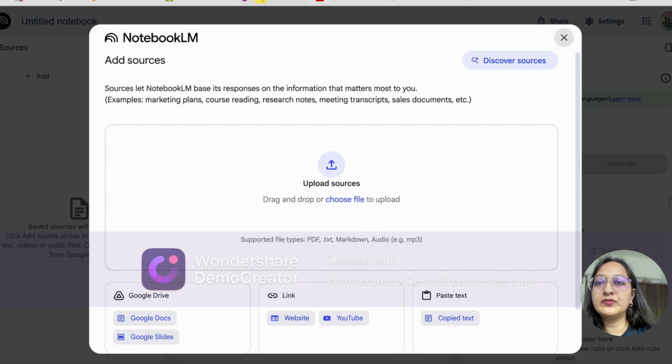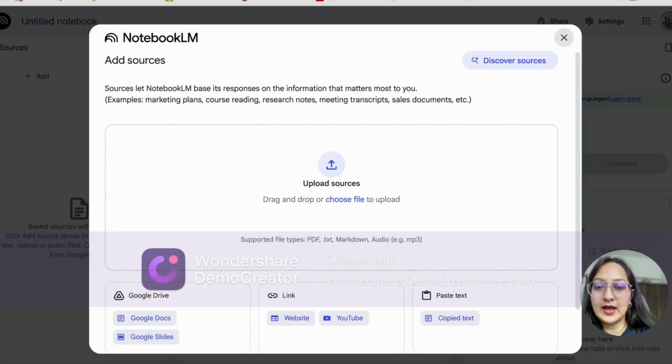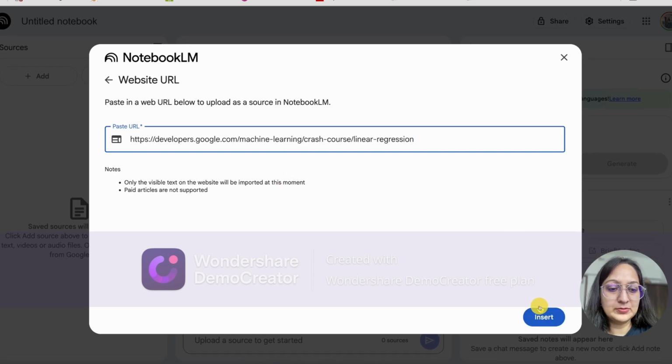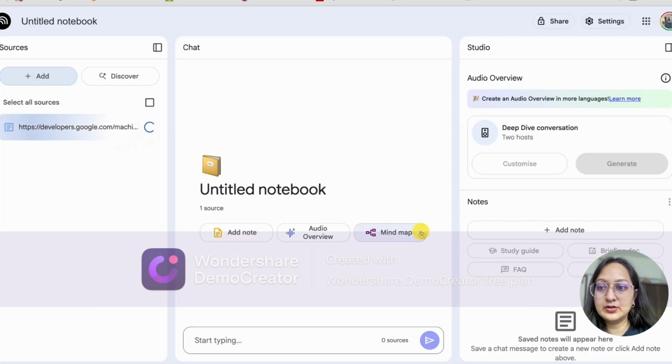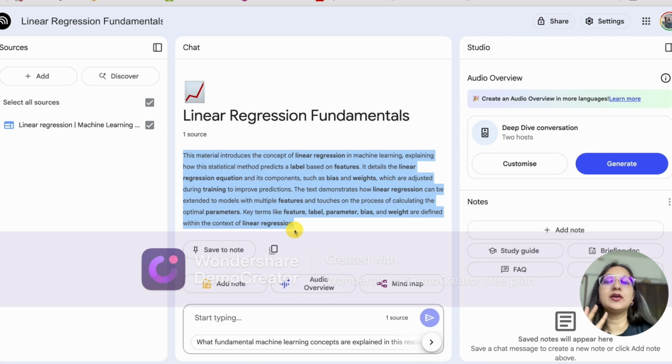For example, if I am reading about linear regression, I'm going to add that as a source. I'm simply going to provide the website link over here, the source one. As soon as I add that as my source, you can see a summary about what is being explained in this particular source has been generated here in the chat window.